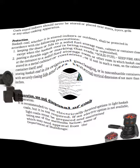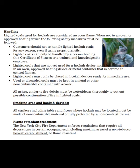Lit coals used for hookah are considered an open flame. When not in an oven or approved heating device, the following safety measures must be followed. Customers should not handle lit hookah coals for any reason, even if using the proper utensils. Lit coals can only be handled by a person holding the certificate of fitness or a trained and knowledgeable employee.